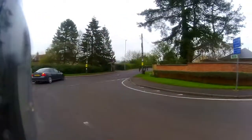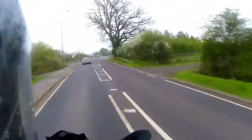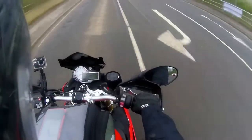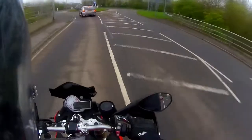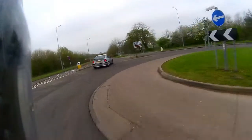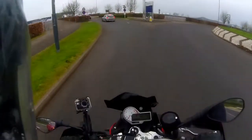Silverstone race circuit. It's not the full international circuit this year, it's the national circuit for British superbikes. They had a lot of problems in MotoGP last year with the track waterlogged, so my only guess is it's something to do with that. That's it, let's go in.